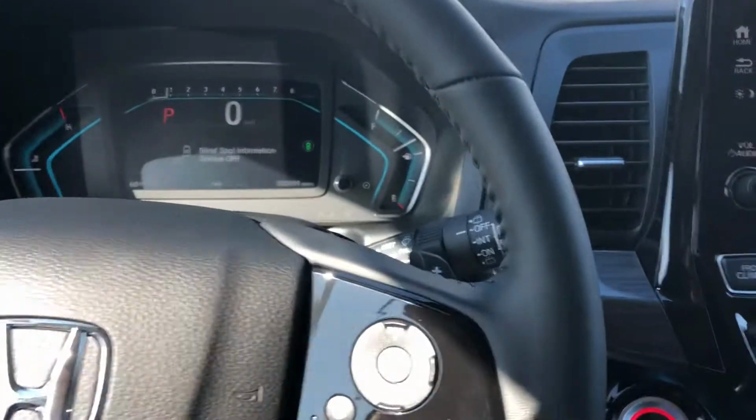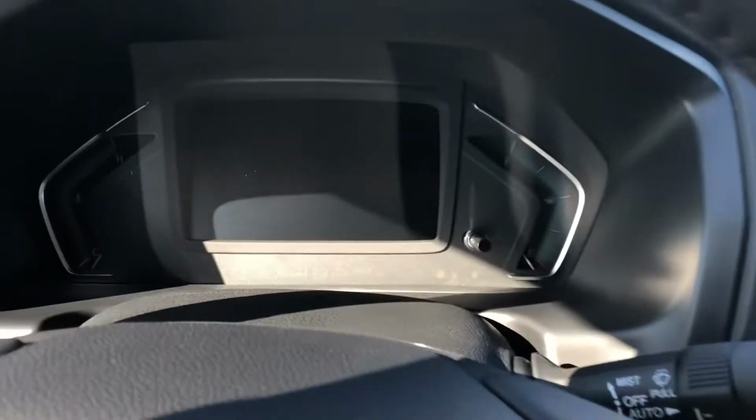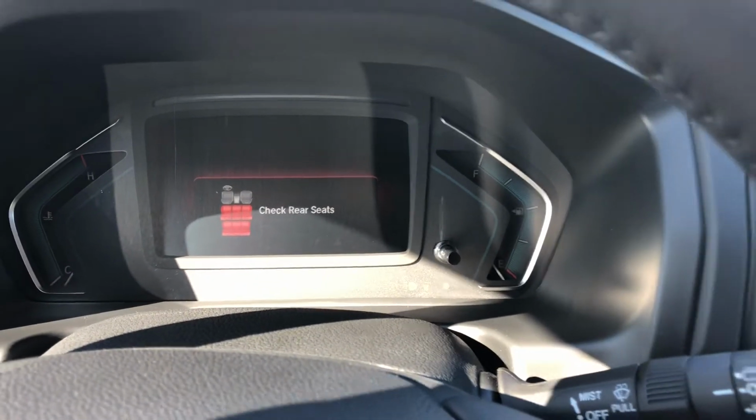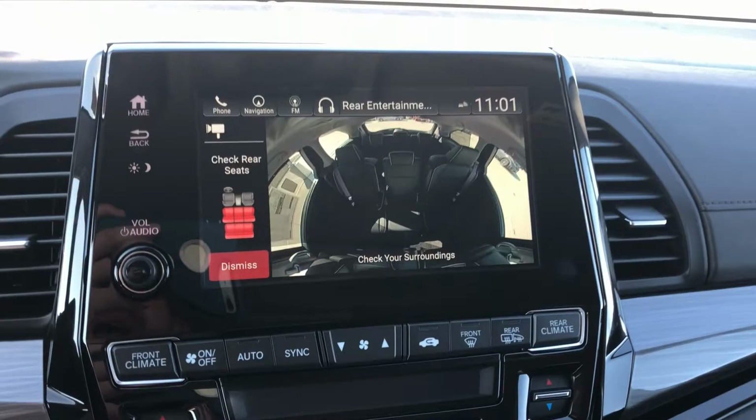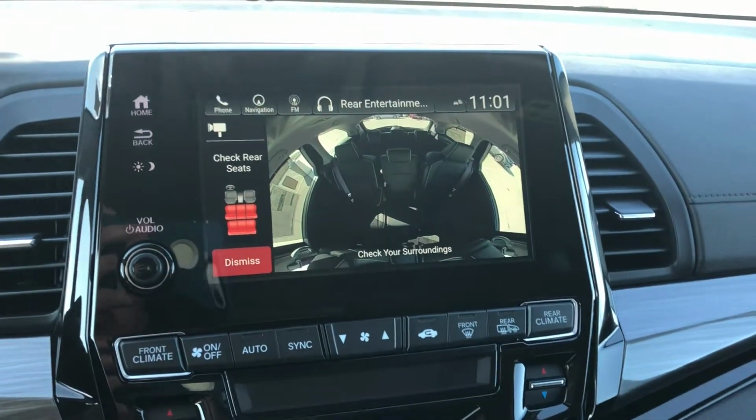Perfect. All right, we just got home, or wherever we're going. We're going to shut the vehicle off. You get a nice little notification right there: Check your rear seat. Now, depending on the trim level you have, if you have Cabin Watch, it's going to activate that camera right there and give you a quick visual.